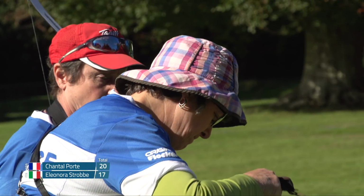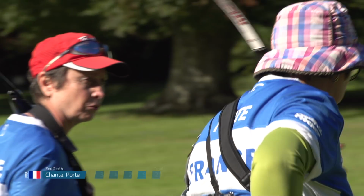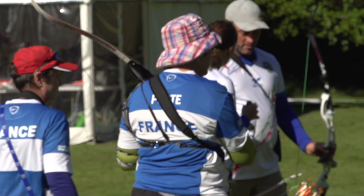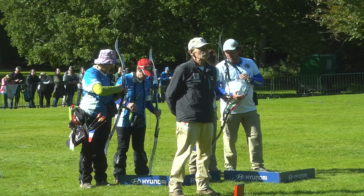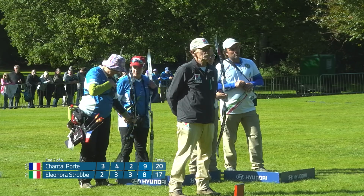They're both looking a little bit tense to me. The Barebow, a lot of the compound archers, the recurve archers who are here, a lot of them also shoot World Cups and indoor World Cups and various other international events. But the Barebow archers, I was saying this to an athlete on the British team this week, they get one chance a year to perform.